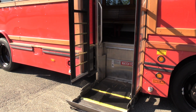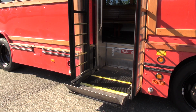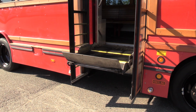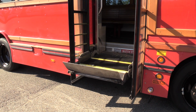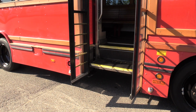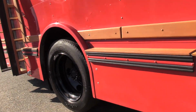This can go all the way down, just like that. You can roll your wheelchair passenger on, and then we're going to raise it back up. All the way up to the top where you can roll them in. Like that. And then we will make it back into a step well again. Just like that.